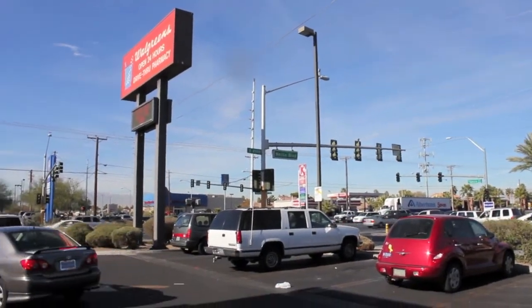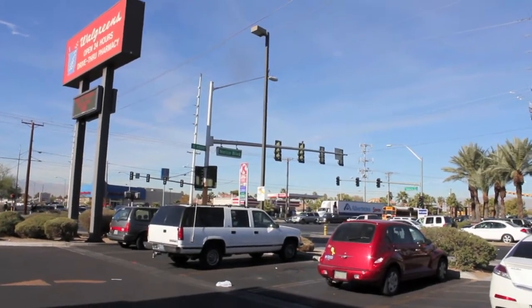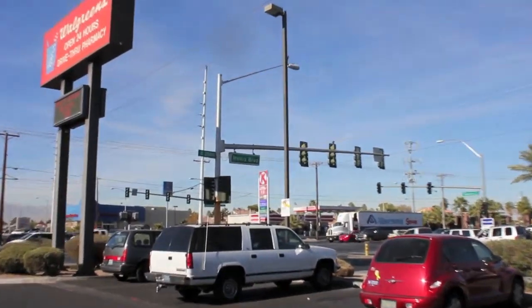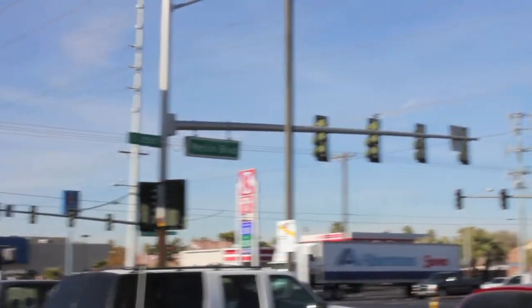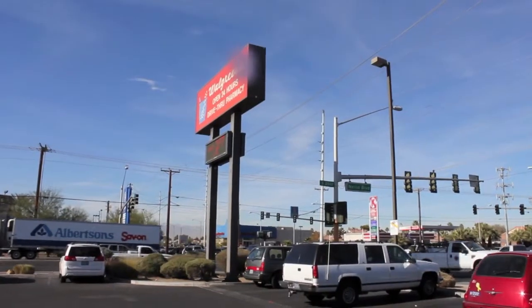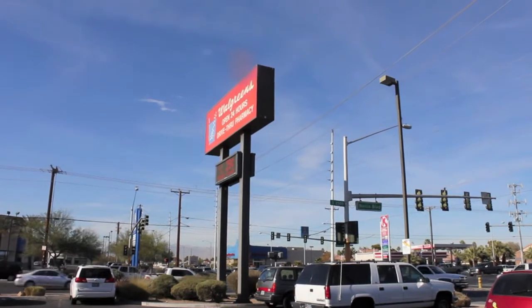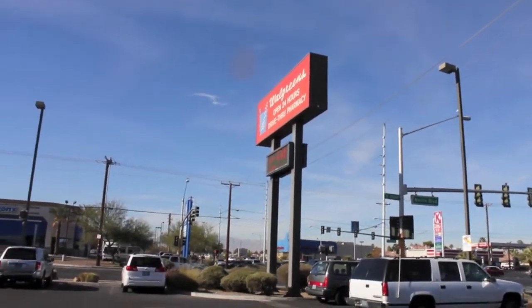We have now gone to Walgreens here in Las Vegas on Nellis Boulevard and Sahara. This store is not protected with the American Polymer anti-graffiti coating, and we'll see what the result is. They're not faring so well with their battle against graffiti, as you'll see.